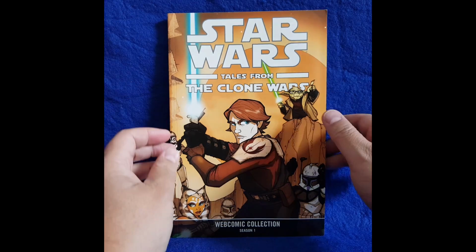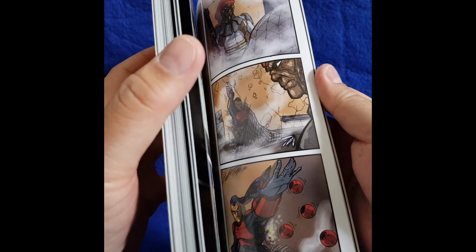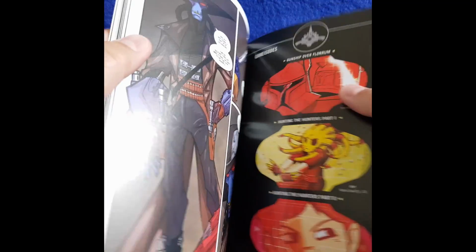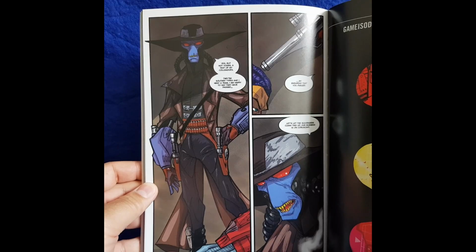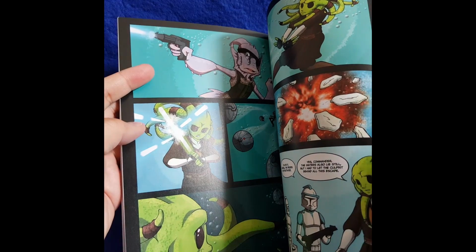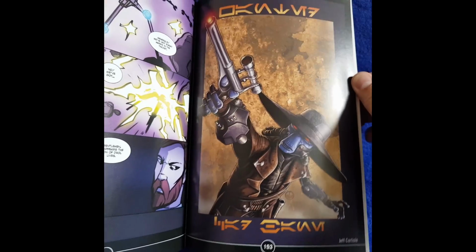The first appearance of Cad Bane is in this story at the end, where someone's trying to hunt him down, but he ends up hunting them in the end. That's the first appearance of Cad Bane there, a full body shot, really awesome. The other cool thing I like about this book is it shows a cool artwork piece of Cad Bane here as well, right there.